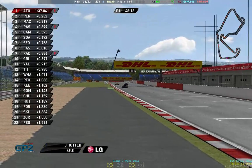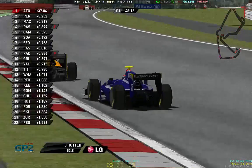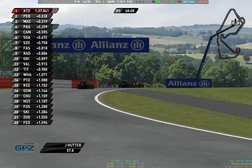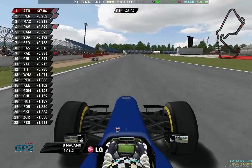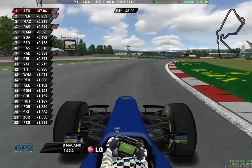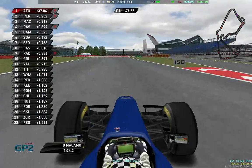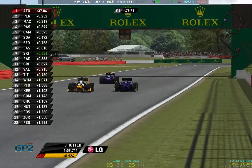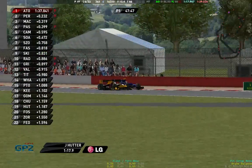Hutter is racing against sport cars. I'm not exactly sure who it is. But Hutter is trying to race him, so let's see if he's gonna be able to overtake him or not. He's still not gonna head into a pit, so let's see if he can improve at the end of this lap, because sector was better than last lap. Skillen improves, he goes into 9th place, and Hutter is still trying to race the MP Motorsport car.